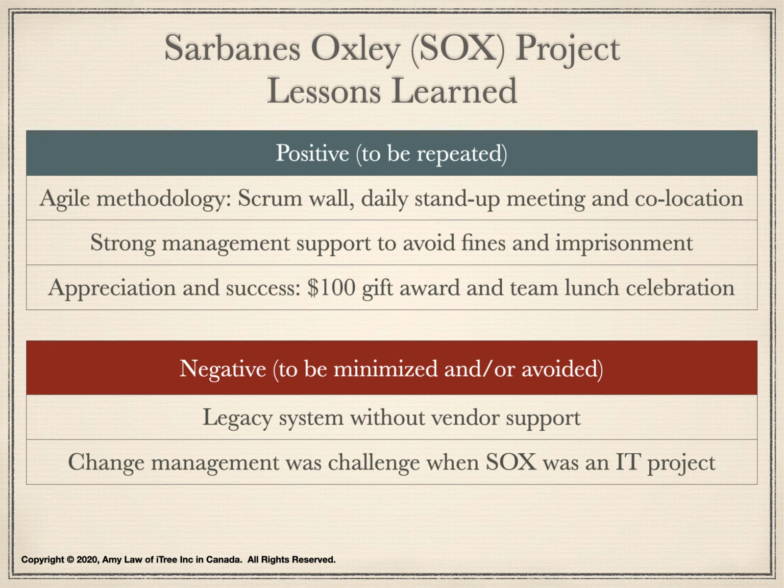The project was successful because it had strong management support. Specifically, the project was mandated to comply with SOX requirements. Consequences for non-compliance include penalty or even imprisonment.